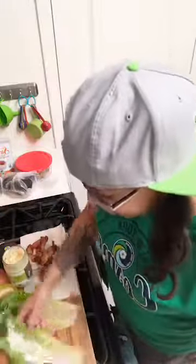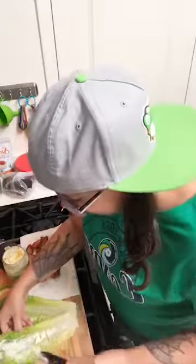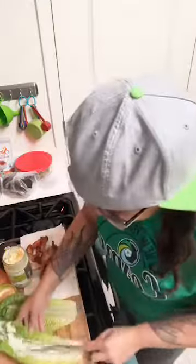So step one is you're just gonna take hopefully some nice big pieces of romaine that do not have holes in them and go ahead and put some keto-friendly mayo on here. So that's what I'm doing right now.